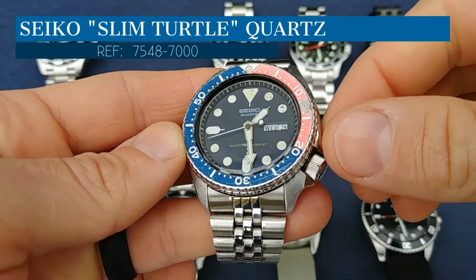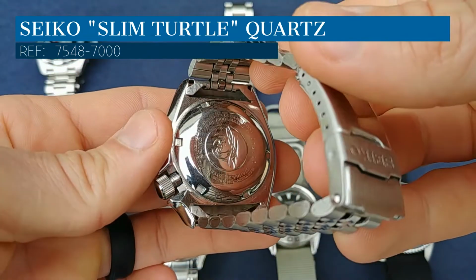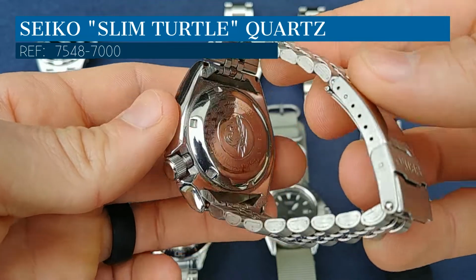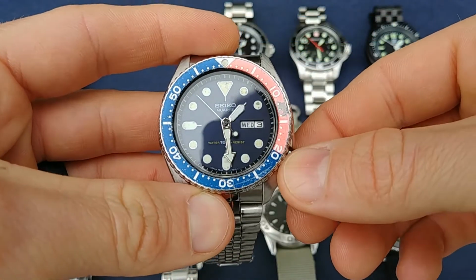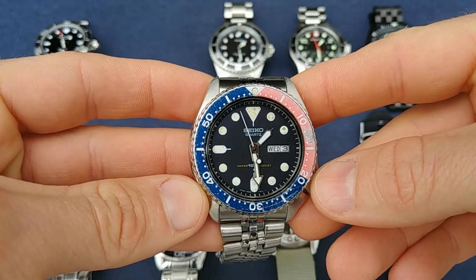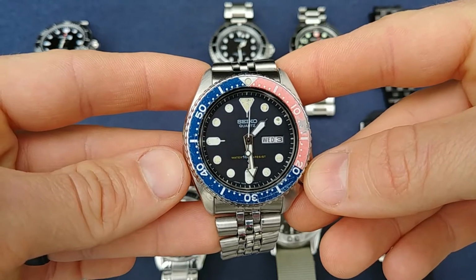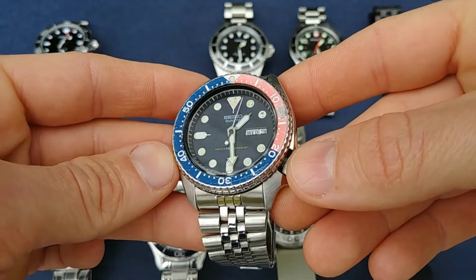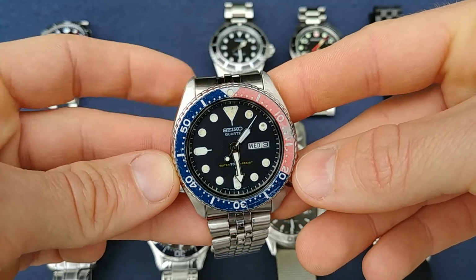This is the SEIKO 7548-7000. Really cool dive watch here. These were produced in the late 70s and early 80s. My example here is from 1979. And these little timepieces are quite desirable and rare. I've seen these go for well over $500 in good shape. I've even seen a couple go for over $1,000. So be prepared to spend a little money if you're interested in one of these.